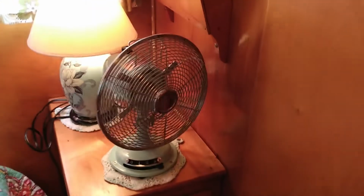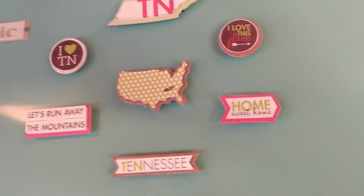You can open the door. Okay, we'll see the bathroom. And it's got a little nightstand. I have that same fan. You do? Yeah, it's in my camper right now. And there you go. Little shower in there. There's our bathroom. Right. And then this, yeah, I made the magnets for my state of Tennessee.